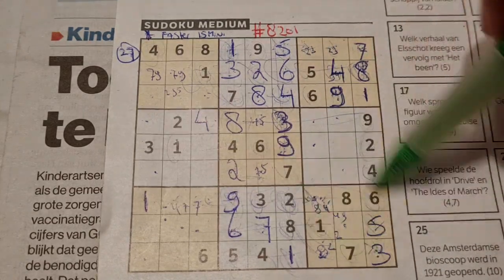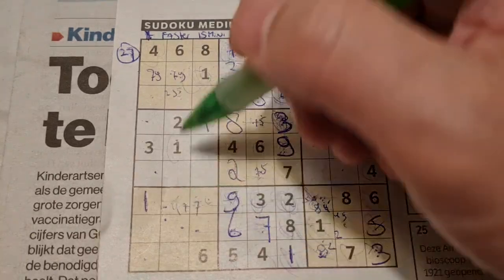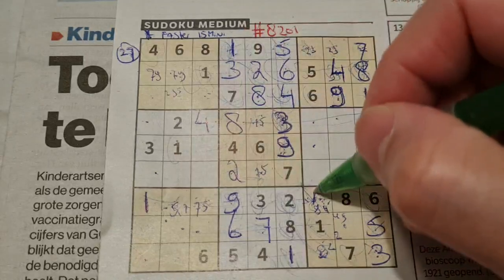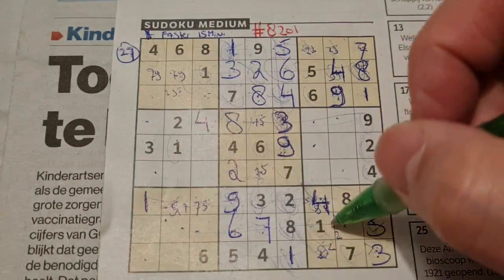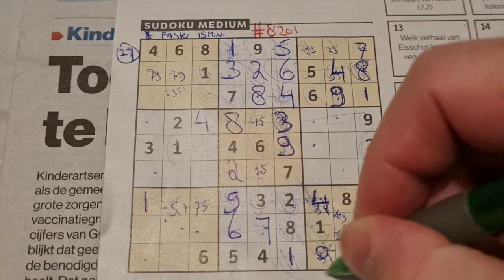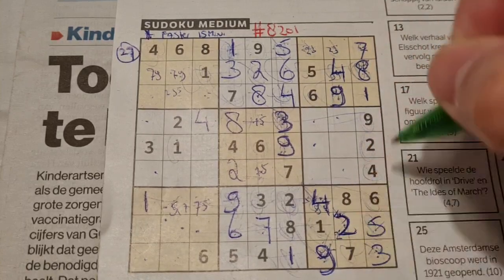Well, we have a 5 in this big square. No 5 there. So the 5 goes together with the 7 as a pair. So 1 digit left in this row for number 4. So 2 numbers left, the 9 and the 2. We have a 9 in this column, no 9 there. 9 should be here, and the 2 goes there.